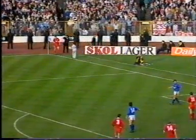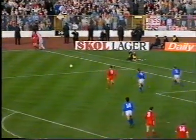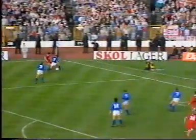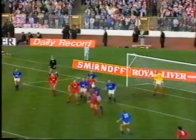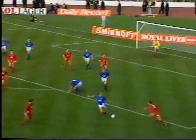So a corner kick on the far side. It'll be taken short this time by Bett to Jess. Jim Bett with a cross. There's McLeish. Now Willie Miller. Came off the face of Butcher.